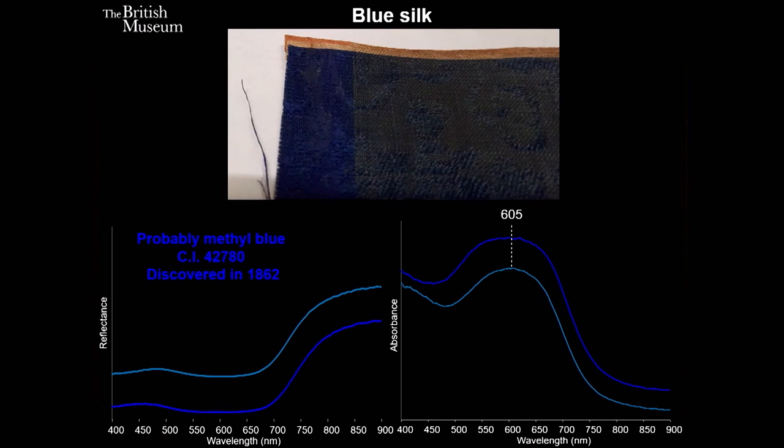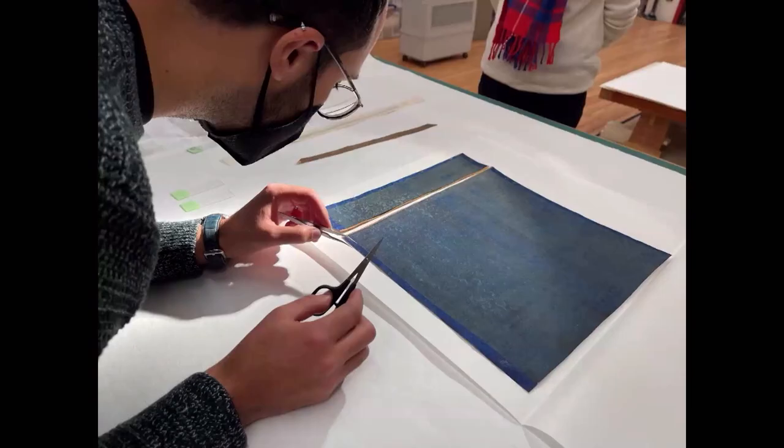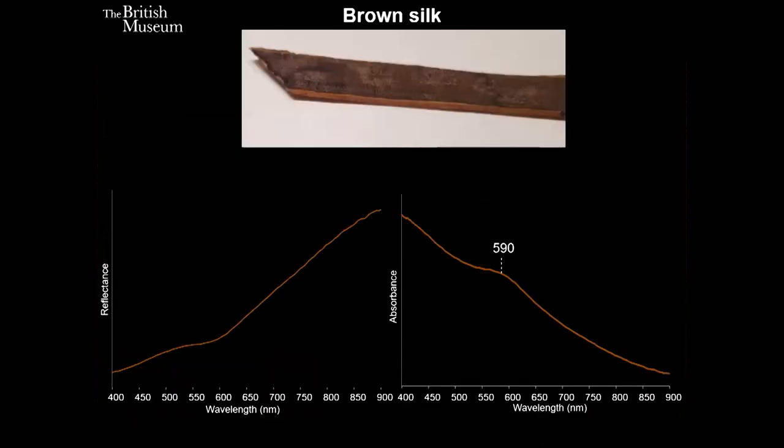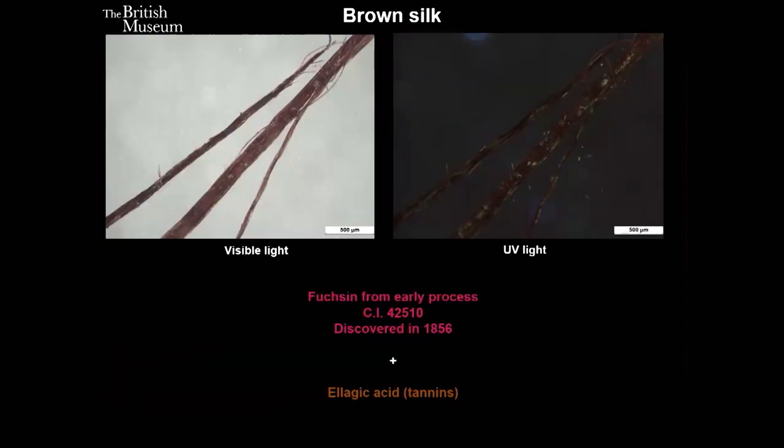And about the blue silk, as I said, it showed this discoloration already, pointing towards a synthetic dye already from the non-invasive investigation. Again, sampling performed, and the same methyl blue dye that was found on the other painting was also found here. Finally, the brown silk was actually found to be a mixture of dyes again, but in this case, we again have indication of fuchsin, also from this early process, but in this case mixed with tannins.